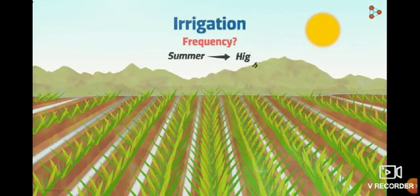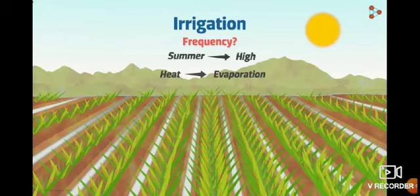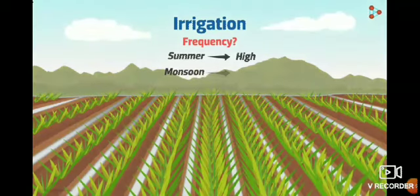During summer, soil is devoid of moisture. This is due to heat causing increased evaporation. During summer, the frequency of irrigation is higher. During monsoon, there is little need for irrigation.